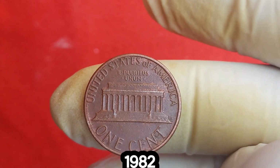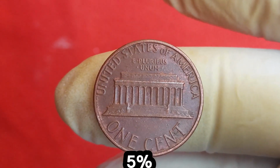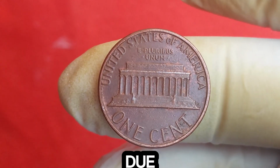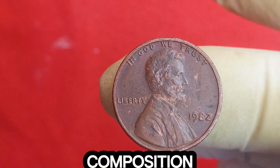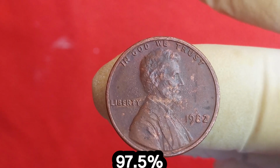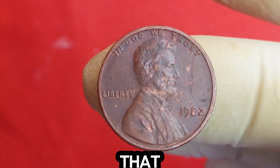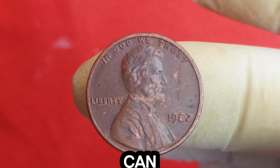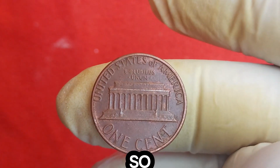Before 1982, Lincoln pennies were made of 95% copper and 5% zinc. But due to rising copper prices, the mint switched mid-year to a cheaper composition, 97.5% zinc and only 2.5% copper plating. That means pennies from 1982 can be made of either copper or zinc, and that small difference is what makes them so valuable today.